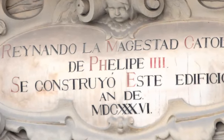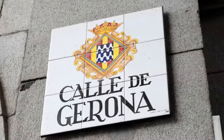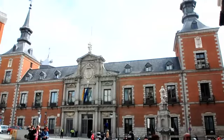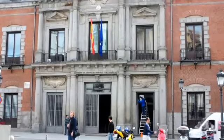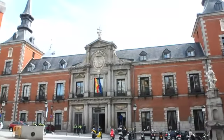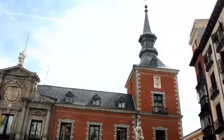Madrid's urban growth continued under the reign of Philip IV, and new and important buildings were constructed. We will see 2. To get to the first one, we will exit the square through Calle Gerona, which will take us to Plaza de la Provincia. This is the Palacio de Santa Cruz, also known as the Cárcel de Corte, the court jail. As a building, it is one of the most demonstrative of the architecture style of Habsburg Madrid. It is very well preserved. As you may have guessed, it originally served as a jail and courthouse. It now houses the Ministry of Foreign Affairs.